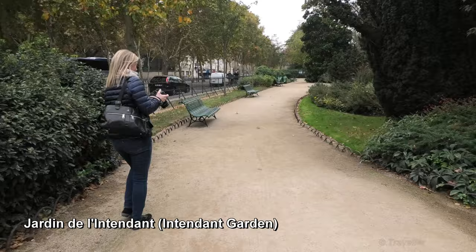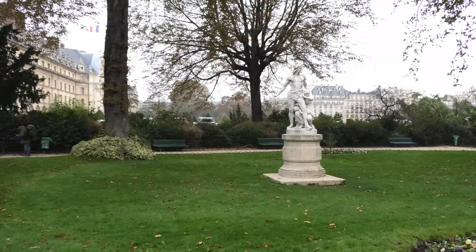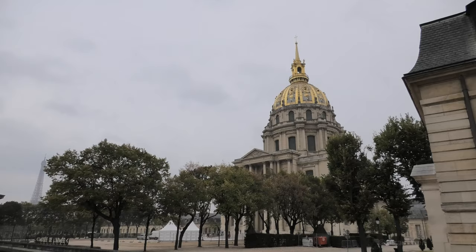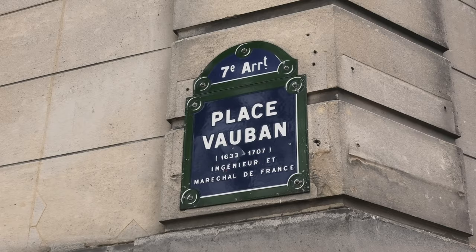Lovely park. I'm sure it's even more lovely in the spring and summer. And the park's providing us with another lovely view of the Eiffel Tower and a lovely sculpture here in the middle of the grass. And that was the park. And now we've seen that. It's nice. And that's also the Army Museum. We just came down here to have a look. We're not going in. The street signs here in Paris are quite beautiful. I haven't shown one, so I better show one now before we start flying home again.